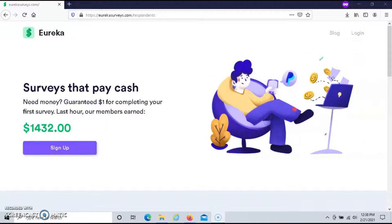If you're looking to make money taking surveys online, I recommend that you give Eureka a try. Eureka is an app that is available either on Google Play or on the App Store. One of the benefits with Eureka is that you're guaranteed $1 after you complete your first survey. With Eureka, there are three ways to earn money.